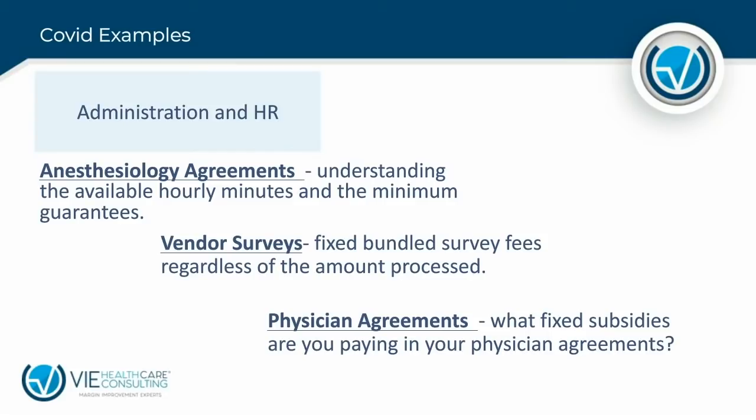The vendors that provide surveys are always based on these bundled survey fees regardless of the amount processed. So it's going to be, again, historical, it's going to be fixed, and these are going to come through. And then from a physician agreements standpoint, some agreements have fixed subsidies. Understanding what those subsidies are, and then having those conversations about it, because again, if the volumes are down, you're still paying for those fixed amounts.